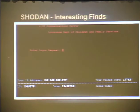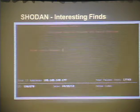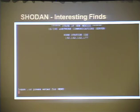This is the Louisiana Department of Children and Family Services. I don't even know why that's publicly available. It would be nice if a website had some information, but there's no information, you just log in. The state of New Mexico, this one was a fun one because I had no idea what it was. It just said State of New Mexico. So I looked it up, and it's the driver services database for the state of New Mexico.